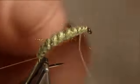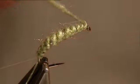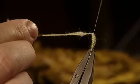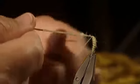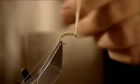And you get a nice, neat front taper, which looks very good. There's your front tag of thread that you made an excess of. And just simply drop that over and lock off. That excess tag of thread now comes into use.